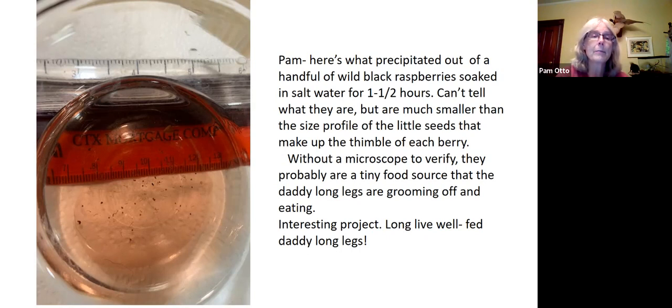They're little organisms of some sort. So we're thinking that maybe the daddy longlegs, which are classified as predators, although they scavenge too, and they sometimes do eat vegetable matter, but we think that maybe that's what the attraction was. My friend Peggy and I have a saying that nature isn't random. When you see a group of animals doing something, there's usually a reason behind it. And again, I can't say for sure if this was the case, but it does appear that there were tiny little organisms in those raspberries, and that could very well be what those daddy longlegs were going after.